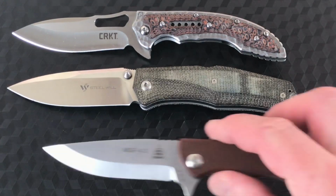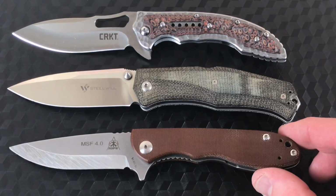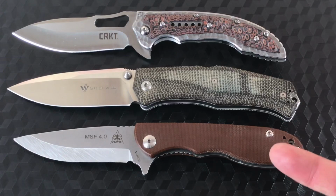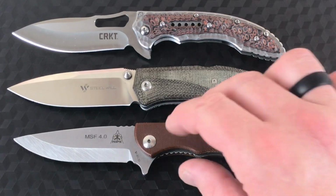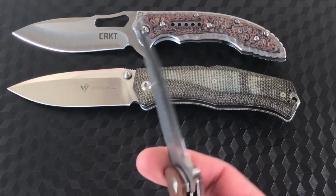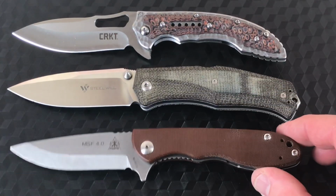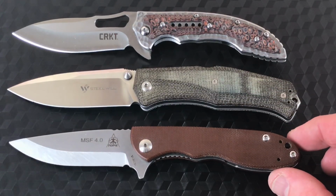Another very kind of earthy one is this. This is the MSF. It's the Mini Scandi Folder 4.0 from TOPS. Comes with a Scandi grind. N690 is the steel as well. Scandi grind on a folder is a little bit more rare, but cool knife. TOPS has this made overseas in Italy, if I remember correctly.